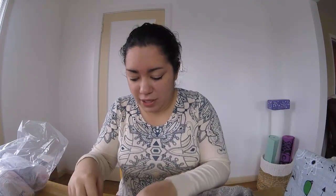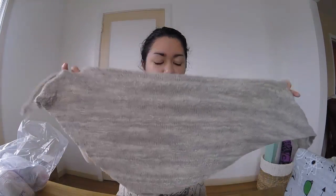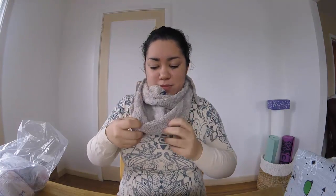And I'm really excited to be able to wear this. I think it's a good size. I'm going to need to start wearing shawl pins, because I've noticed that when I wear triangular shawls, the ends tend to fall backwards. So I'm going to need to start pinning them down so they don't fall off. But that's what my finished object is.